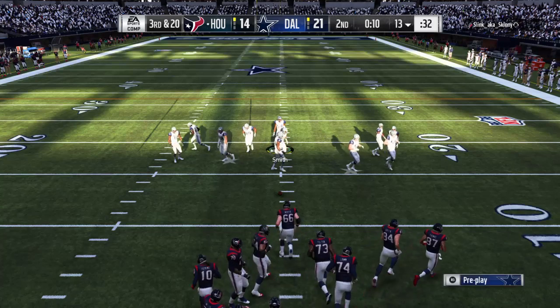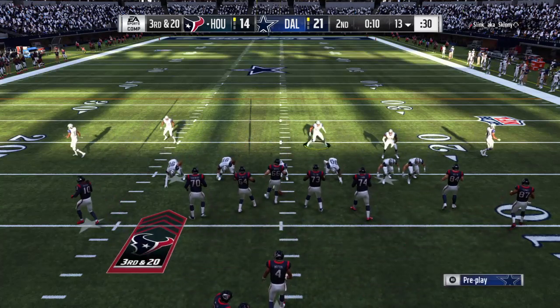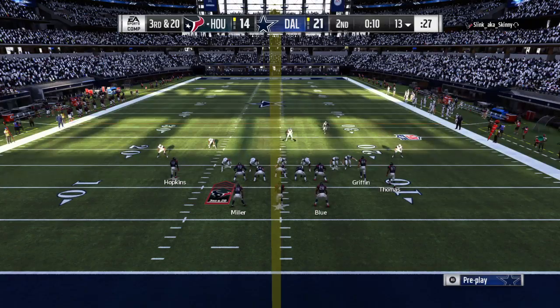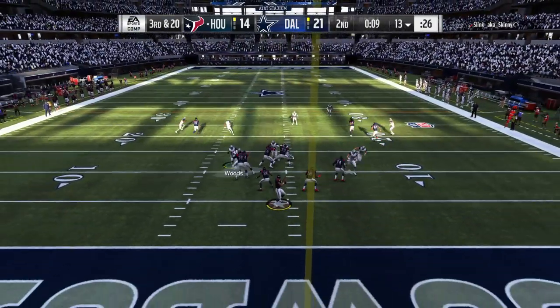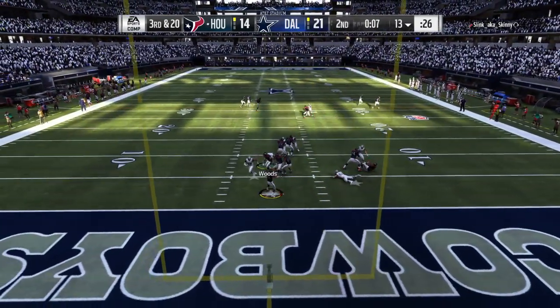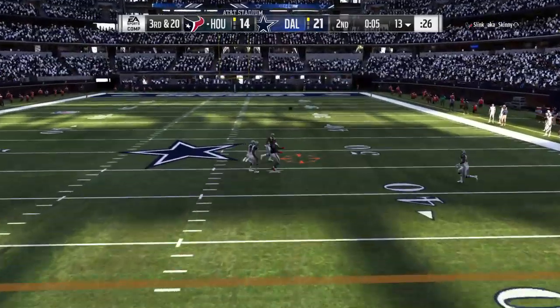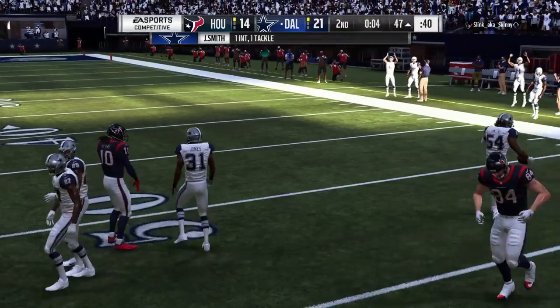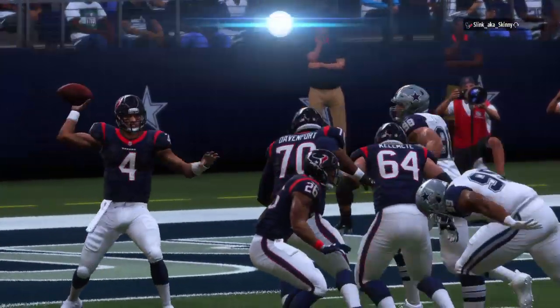The Texans on third down. Not good. 0 for 4 thus far. This will be third and a mile. From the gun, here's Watson being chased out left. Now he's going to throw deep into double coverage, and it's intercepted. Picked off by the linebacker, Jalen Smith.